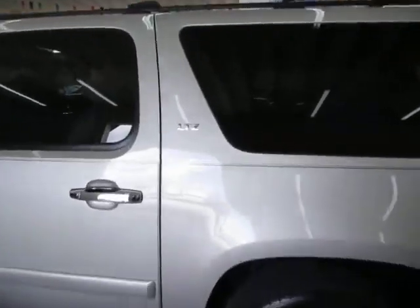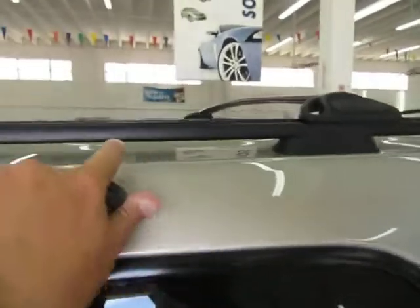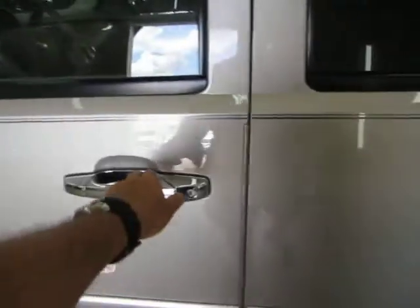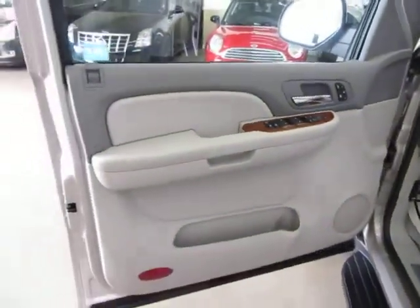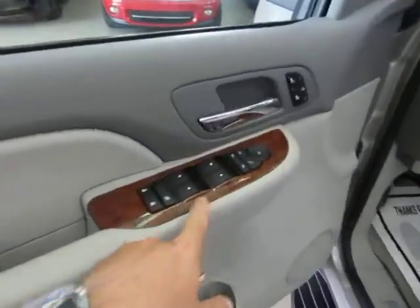Again, it's the LTZ, top of the line version. You got roof rack with crossbars to slide up and down this rail here so you can adjust it to wherever you want to tie down your luggage. Factory running boards, chrome door handles and mirrors. The door panels are two-tone, light titanium and dark titanium, which all it really means is light gray with a medium gray. You got wood trimming.